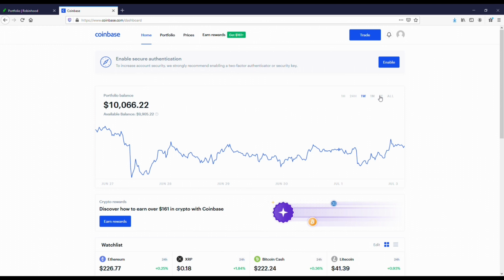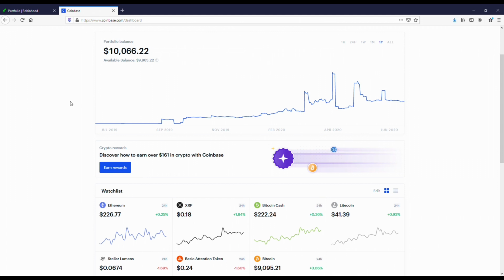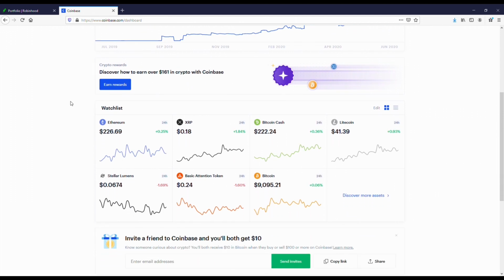So just some credentials on Coinbase, they've been around since 2012. They've got over 30 million plus members. They've done billions in transactions, and they insure your money up to $250K. And you can see I've grown my account pretty nicely over the last year.